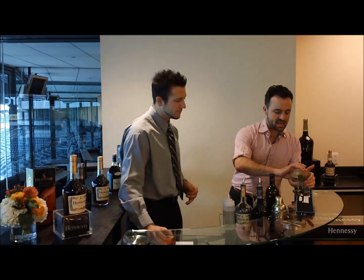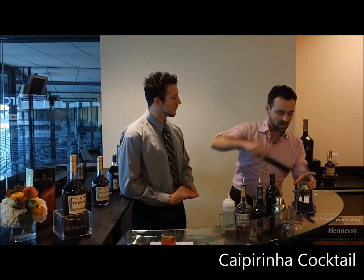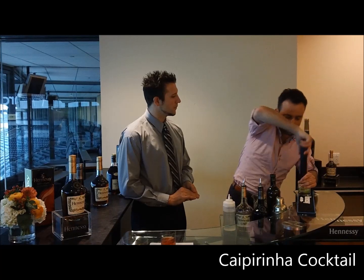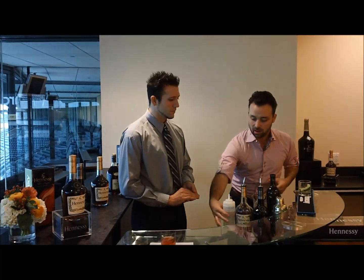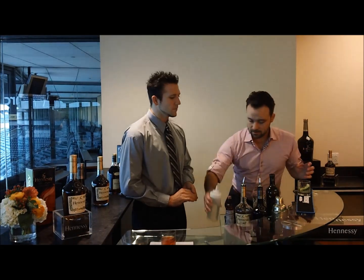The next one is an adaptation of a famous Brazilian cocktail known as a Caipirinha. Traditionally, this is made with cachaça, but I'm using Hennessy Black today because it's got a lot of light, really elegant flavors to it. So you muddle half a lime down. You're going to balance out that citric acid with some simple syrup.